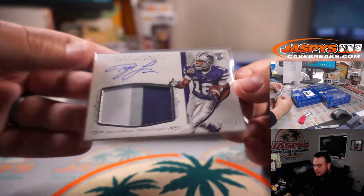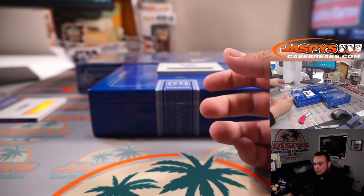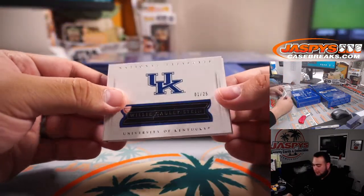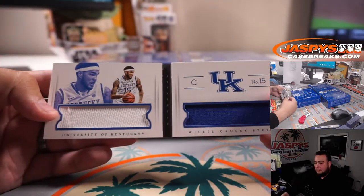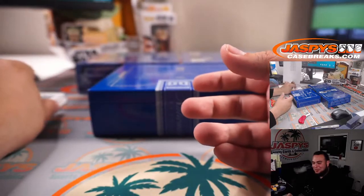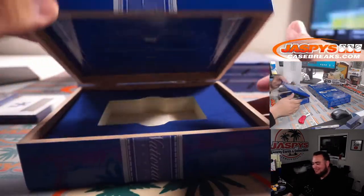3 out of 99, Tyler Lockett. And Willie Cauley-Stein, 1 out of 25. That's impressive, Oliver. I'm not going to lie. The fact that you had everybody but those 2 or 3 players.